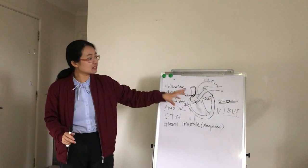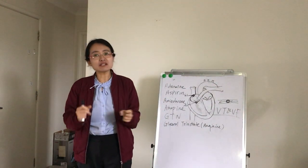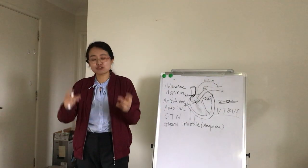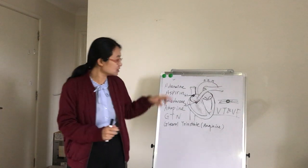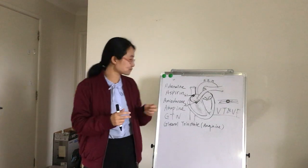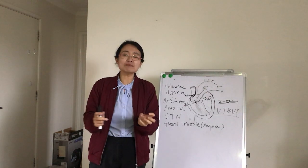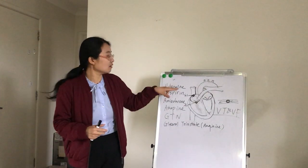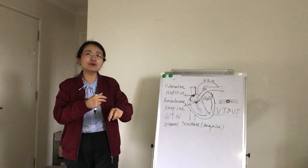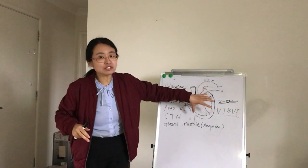Now, the first medication, let's have a look. Adrenaline. Adrenaline is a hormone naturally released by the adrenal gland in your body to help you fight against stressful situations. So adrenaline helps you to cope with stress. However, our body probably doesn't have enough adrenaline. So if someone becomes unconscious or has a heart attack, the doctor will inject adrenaline as a medication into the patient's bloodstream, into the blood, to help boost the heart.